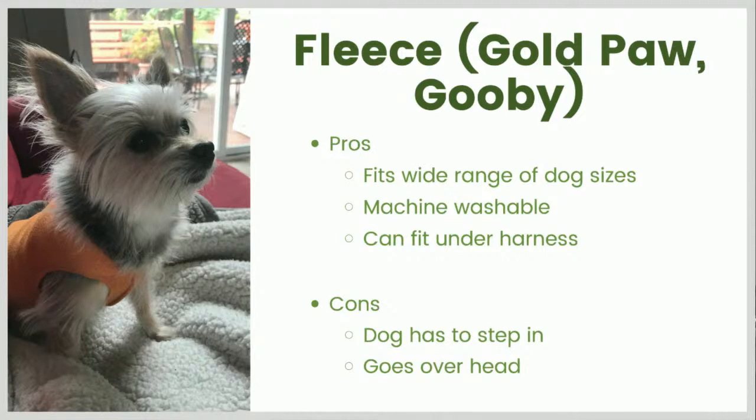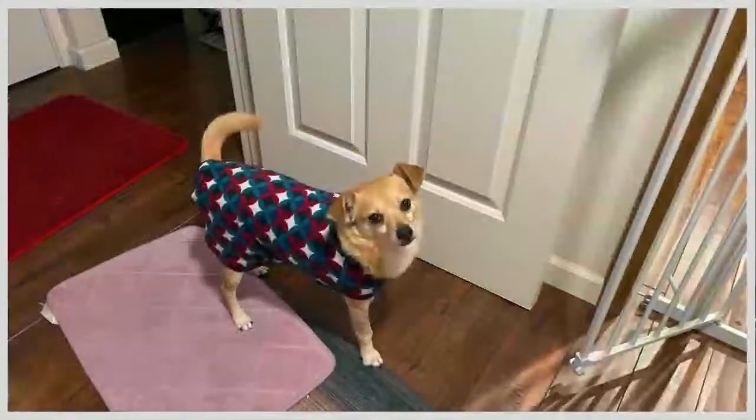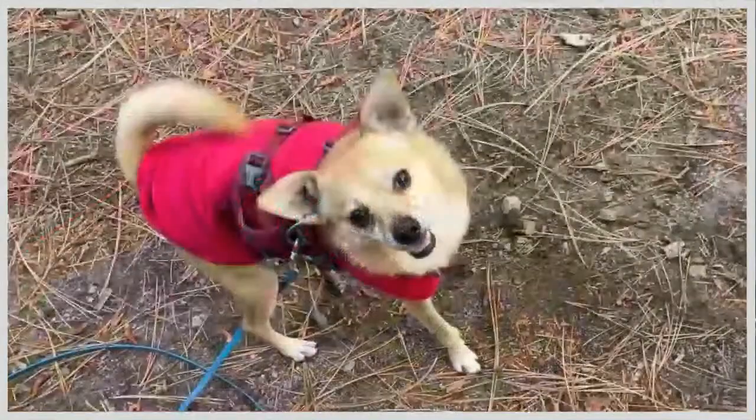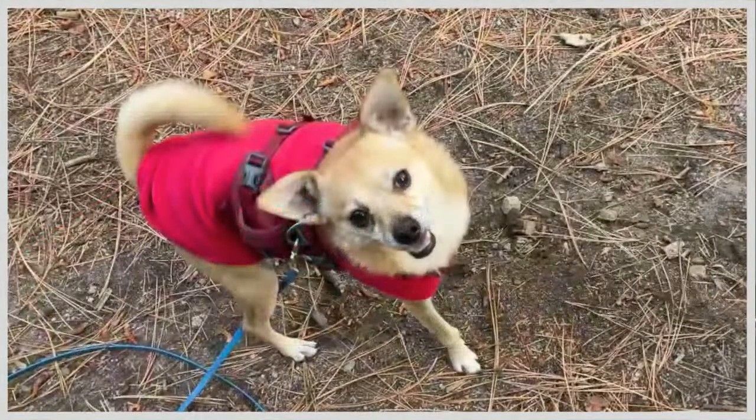For us, I have Pancake lie on his side like he does for getting his nails done, and then pull his leg through that way. So just a couple of pictures more. This is a Gold Paw one on Pancake. This is a Gooby underneath. You can see it's underneath his Ruffwear harness.